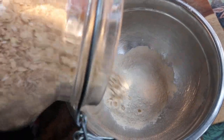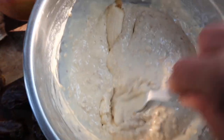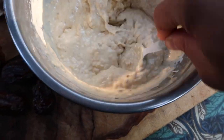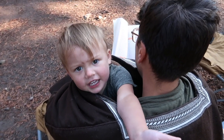I'm going to sneak in as much oatmeal as I can in there to give it a little bit more fiber. And the big thing I'm going to do is do my best to mush up these pretty dark bananas to add some moisture, some sweetener, and I can't let any chunks show because right now Uma is not eating bananas. So if she sees it, she will be mad.